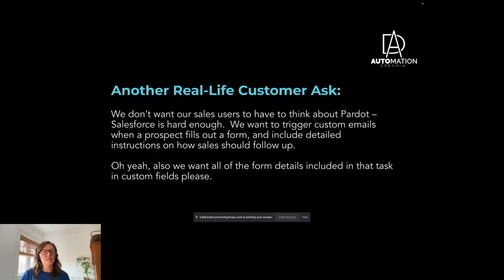Another real life ask is we don't want our sales users to have to think about Pardot. Salesforce is hard enough. We want to trigger custom emails when a prospect fills out a form and include detailed instructions on how the sales should follow up. We also want those form details to be included in the task in the email as custom fields. So we can do this again by combining the two.